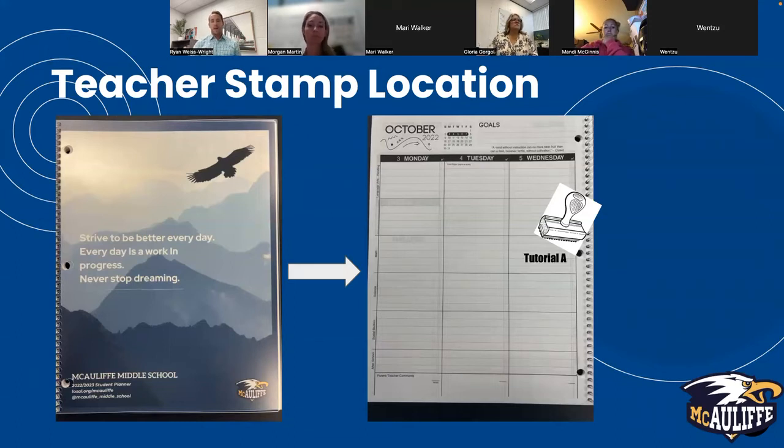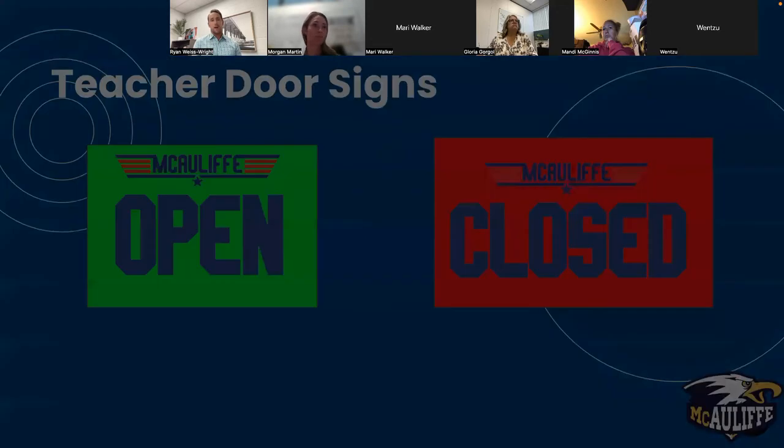It might mean that they haven't quite finished the lesson. So it by no means is a punishment. Tutorials are not focused on behavior. Tutorials are focused on academics and personal growth. So no student will be stamped for a behavior concern alone. Now, if their behavior is prohibiting them from learning the lesson, they might get stamped because they need to come in and get that reteach. But it's not a punishment. It's not a detention. It really is that opportunity for learning that we can't get to during the school day.